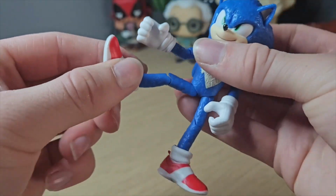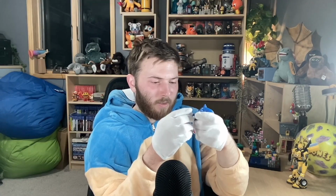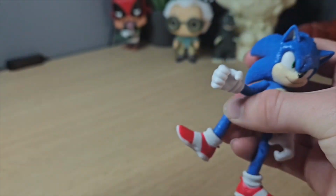Legs can move forward, can move back, can move out. And at the knee, it can bend at the knee. Did I just break it? Well, other leg. Oh, there's also a ball joint at the foot as well. Unfortunately, as much as I want to love this guy, his joints just fall apart really easily.